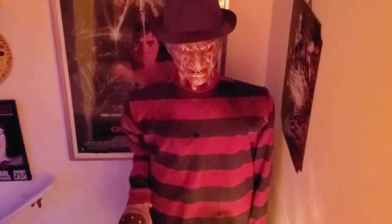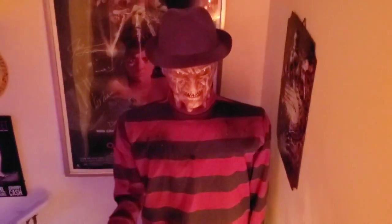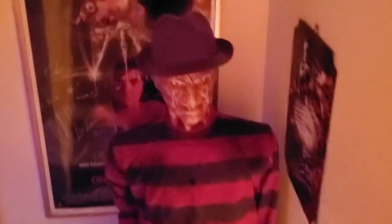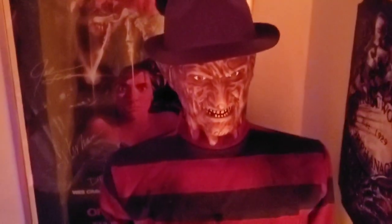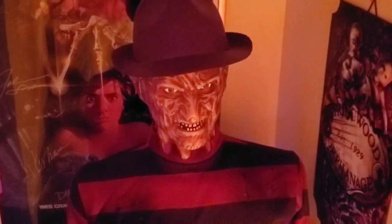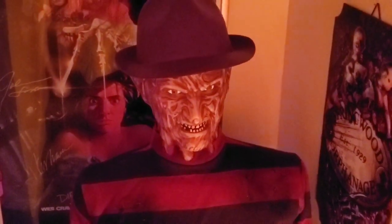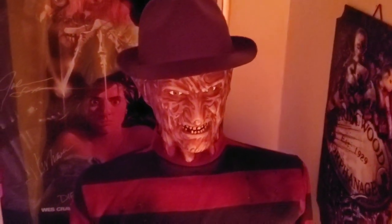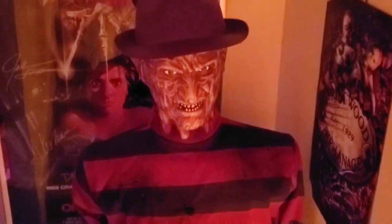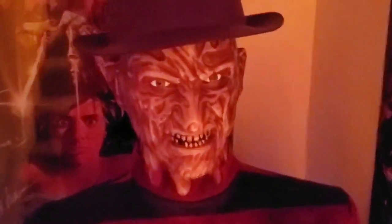Alright, this is the Gemmy prop from Home Depot of Freddy Krueger. It's not too bad. Just the eyes move some and the mouth moves. They had one a few years ago with Jackie Earle Haley, who played Freddy in the 2010 Elm Street movie, but I thought it looked absolutely terrible. But this one's not too bad. It's got Robert Englund's voice on it.